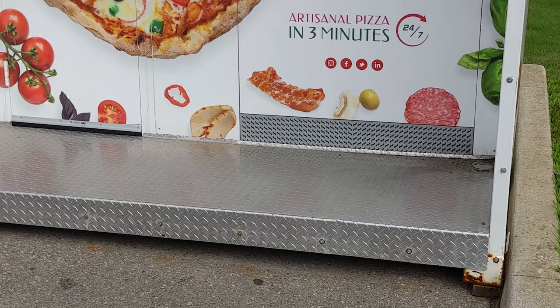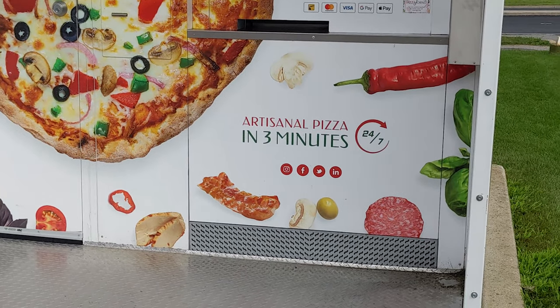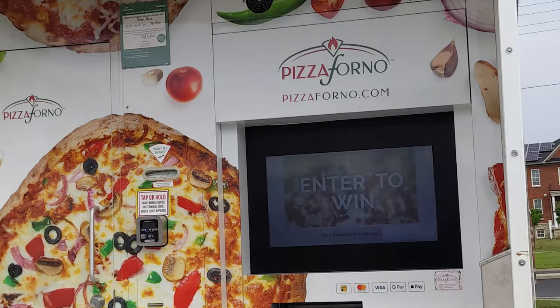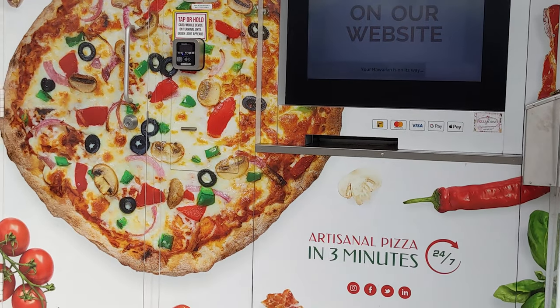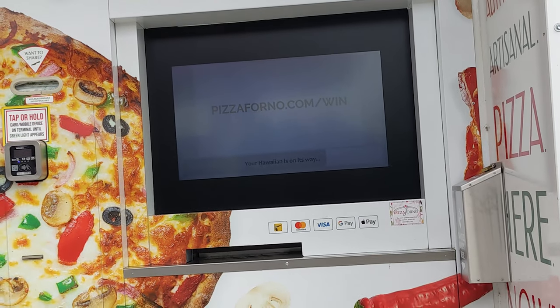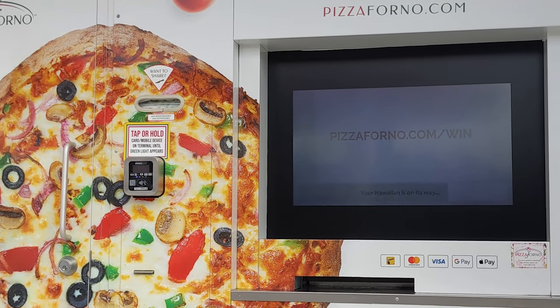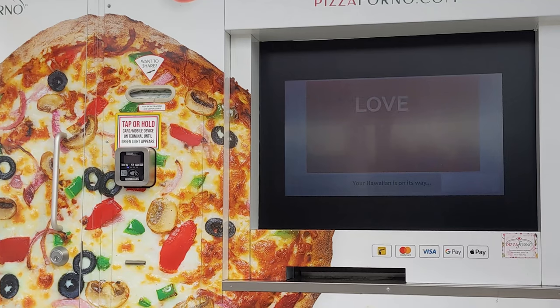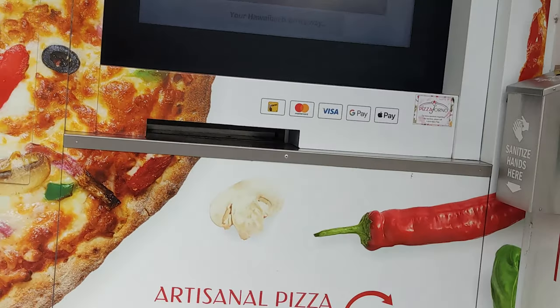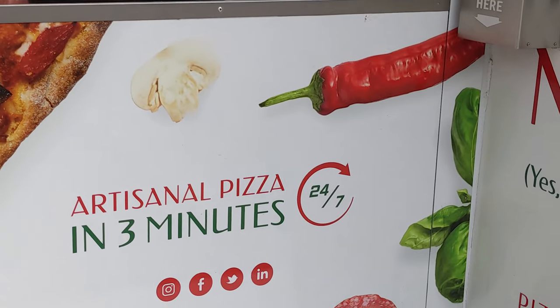Perfect! So we got the Hawaiian and pepperoni. The pepperoni is because it's like a standard. I can tell whether it's good or not compared to other pizza places. And right now they're baking the Hawaiian. I wonder how long that's gonna take. So it's 3 minutes, 3.5 minutes. Oh, 3 minutes.